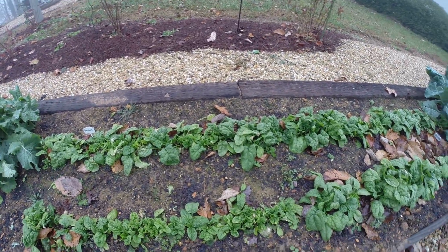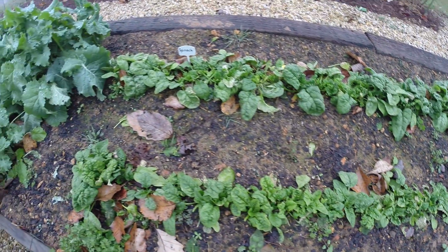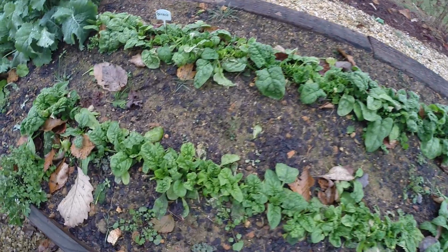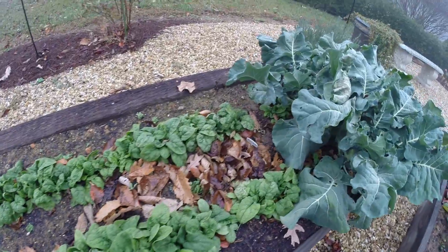And so I dug it up, but no, it turns into spinach. Now this is a little bitty over here because I've been taking scissors and cutting this and making salads. And you can see it's coming right back up where I cut it off with the scissors. This over here I've not cut yet. So I make my salads out of the spinach here.